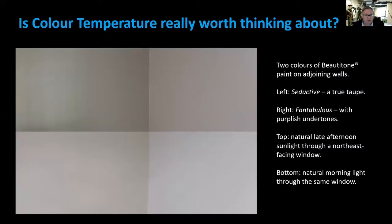So color temperature is something that we sometimes wonder, oh, is it really worth looking at that sort of thing? And I would say yes, because if you look at this illustration here, this is two paint colors and the photographs were taken at two different times of day. The one on the top is natural lighting in the evening and the one on the bottom is natural light in the morning. And the window was northeast facing. The two colors are a sort of neutral taupe and a slightly purplish tone.